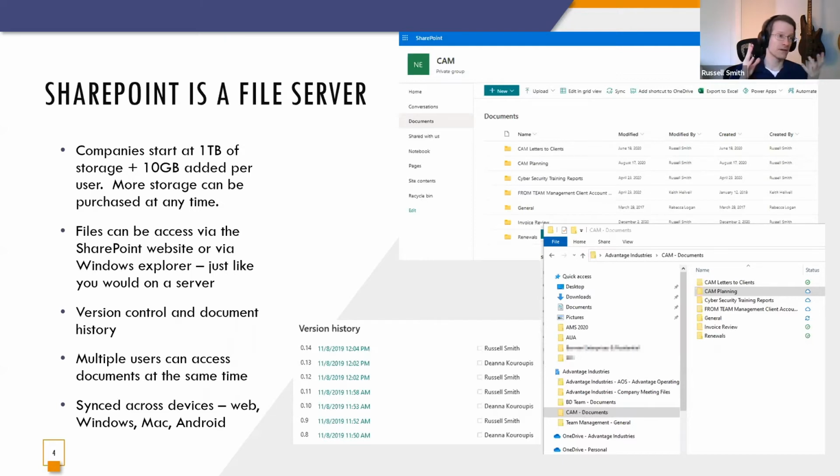And one thing I like too is that, yes, you can access files from the SharePoint website, which we see up here on the right. You can also access files right in your computer through Windows Explorer or Mac Finder, just like you do now. Just like you access files on your computer, just like you access files on the server. And that's been one of the biggest changes with SharePoint. If you were using it a few years ago, that process used to be awkward and cumbersome, if it worked well at all. Microsoft has put a lot of time into this.